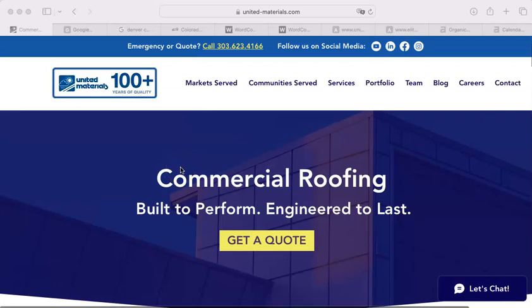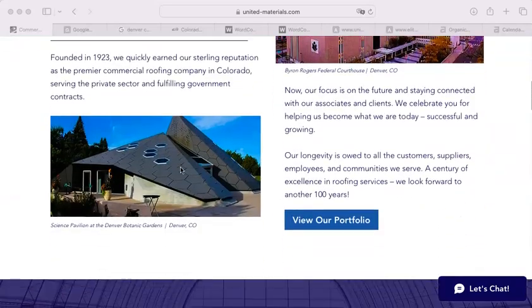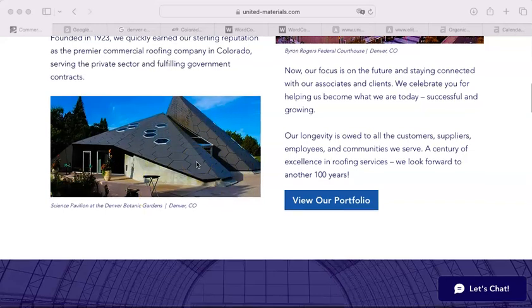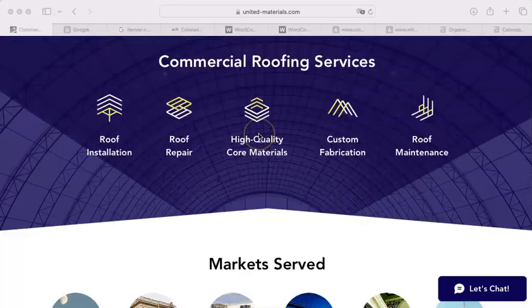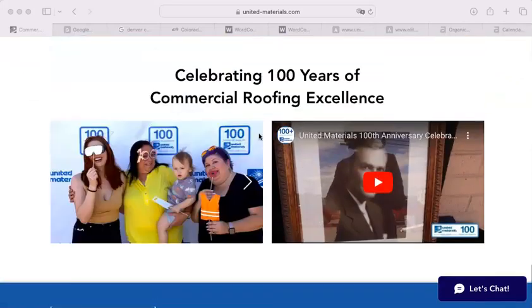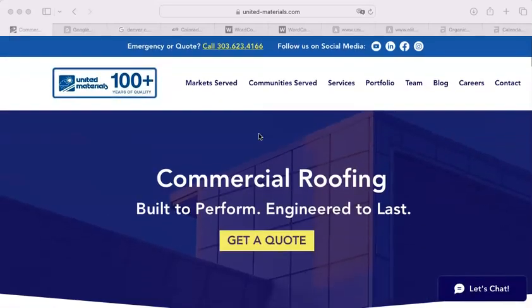And the first thing I'm going to tell you is that you have a beautiful website. This roof for the Science Pavilion at the Botanical Garden is just amazing. I mean, I want to live in a building like that. You have 100+ years of business, so a lot of cachet in the community, I'm sure.